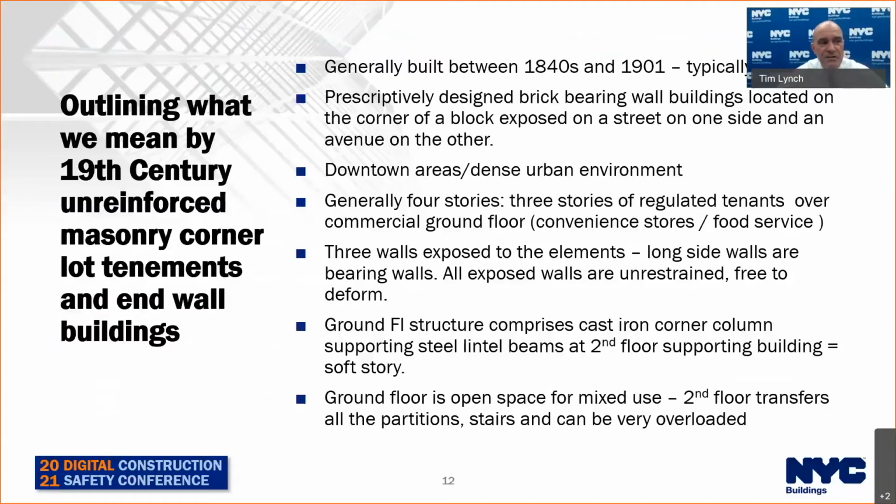What do we mean by a 19th century unreinforced masonry building? Generally between 1814 and 1901. They typically have been around since 1850. I'm amazed that these buildings are still here. 13,000 of them we counted, myself and my colleague. We found 13,000 of these things. Now, admittedly, there's 800,000 buildings in the city, but to have 13,000 buildings that are on a corner, that haven't been significantly rebuilt since 1850 is a remarkable number.